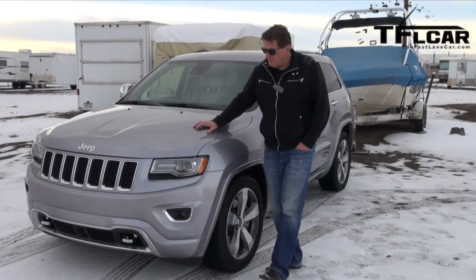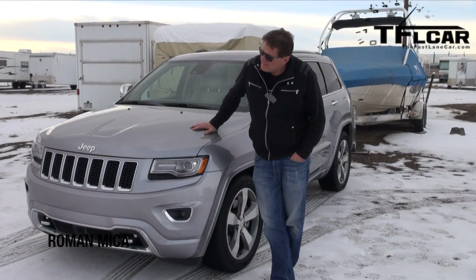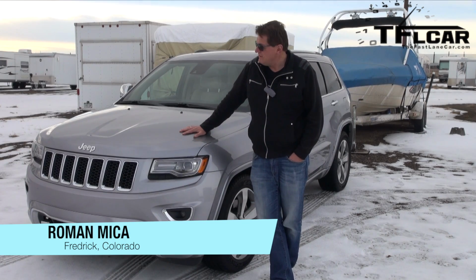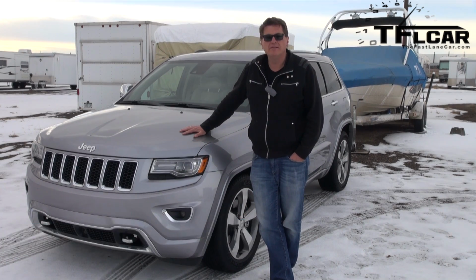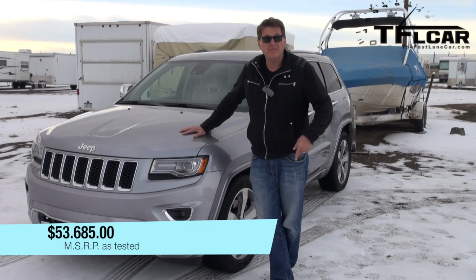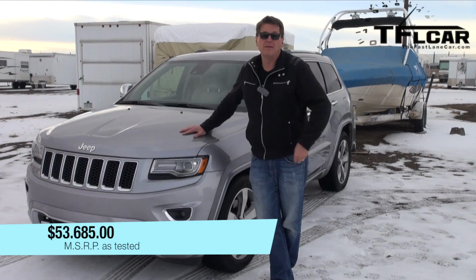Today on The Fast Lane Car, we're going to do some towing, but not with just any car, with this vehicle, the brand new 2014 Jeep Grand Cherokee. And this one is special indeed. It's the Overland at $53,000. It's fairly expensive, and there's a reason why, and I'll tell you coming up next.